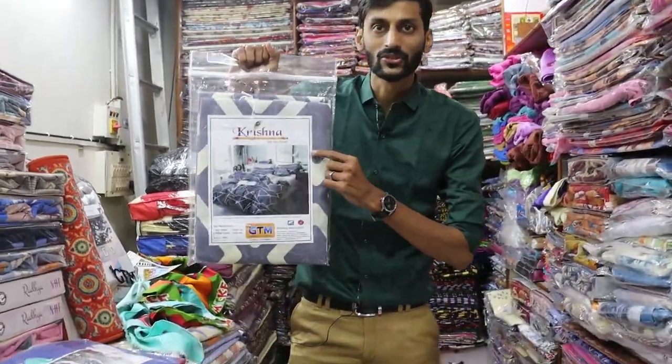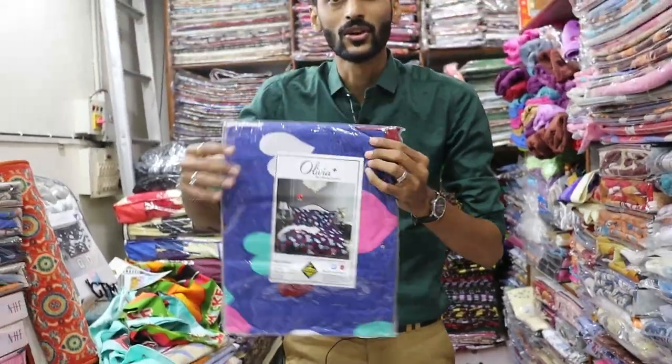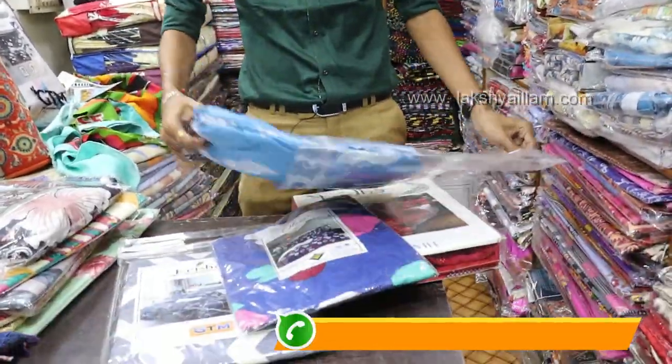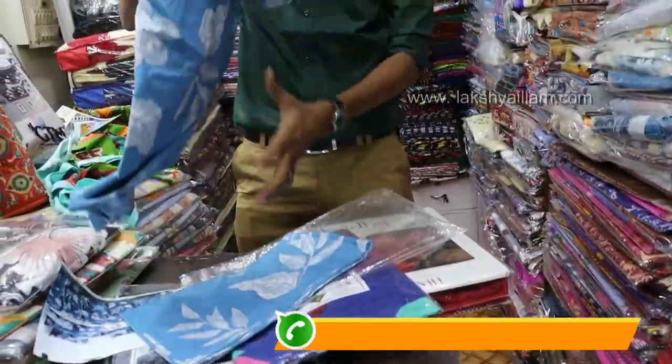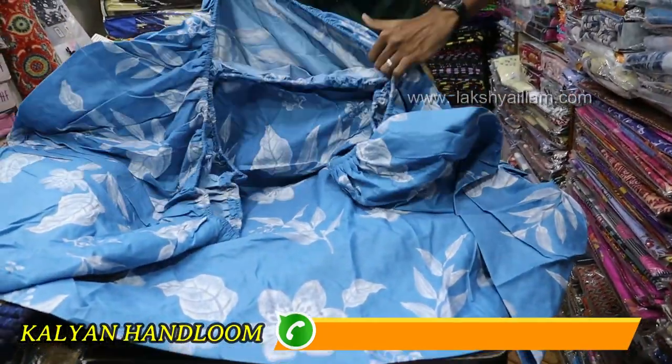What we have is this Krishna brand. This will cost you ₹450. This single bedspread will cost you ₹220. Next, nowadays a lot of people are asking for elastic bedspreads. What we have introduced is 360 degree elastic.